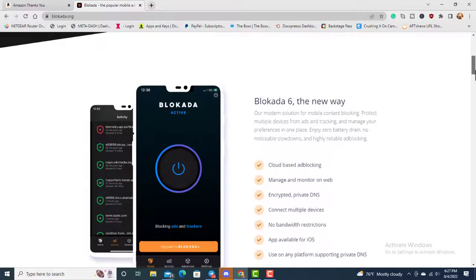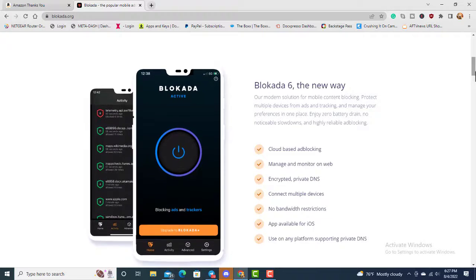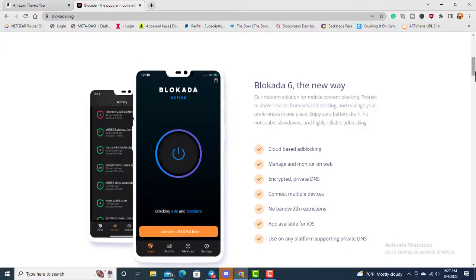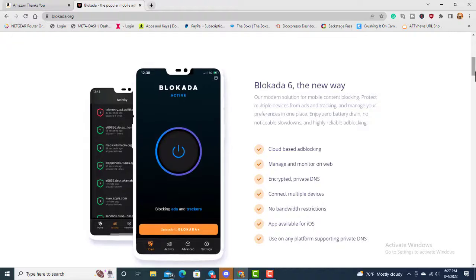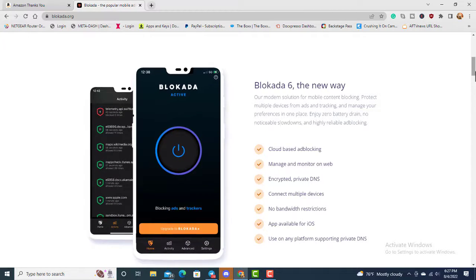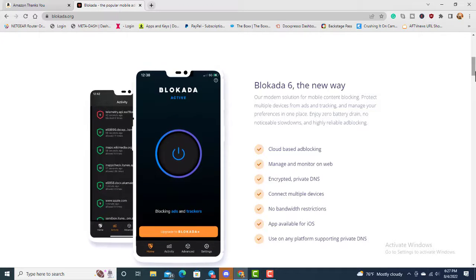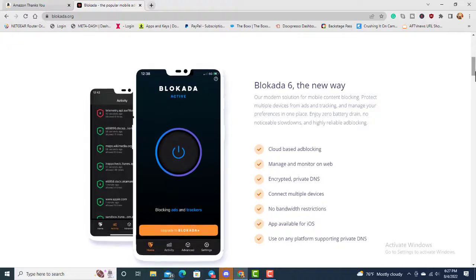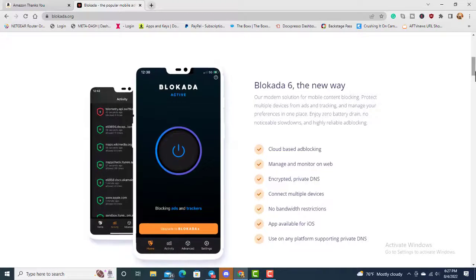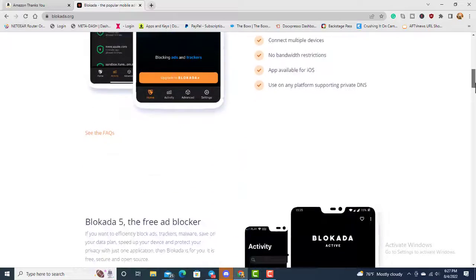As I scroll down, you'll see they already have a Blokada 6, the new way. This is a more modern solution for mobile content blocking. Blokada 6 looks like it's for Android phones. If you try to put this on an Android device, it is not going to function correctly because it was made for phones. Okay? Protect multiple devices from ads and tracking, and manage your preferences in one place. Enjoy zero battery drain and all that good stuff. Okay? So that's Blokada 6.